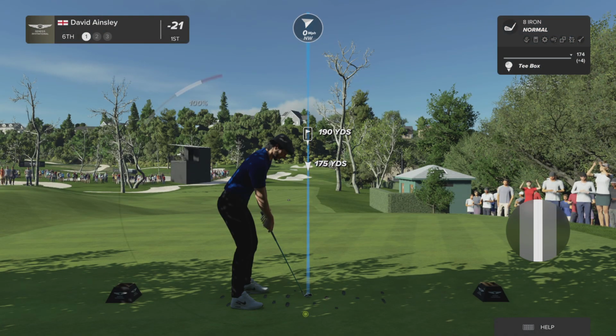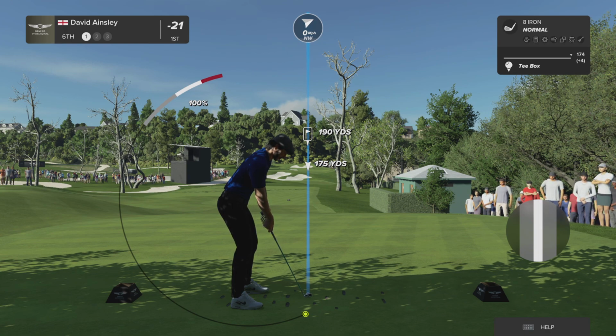Let's see what happens here on the 6th. What an incredible design this is, and it really just takes this green and it makes it into a section of 4. The back right, the front right, front left, and back left, they all have their unique features to it, and that all is due to the simple fact that that bunker, which is tiny, minuscule, almost not even there, it basically shapes that green into the 4 quadrants. It is just an amazing design.